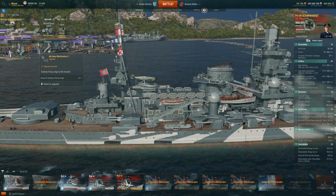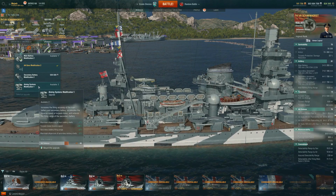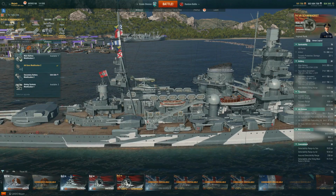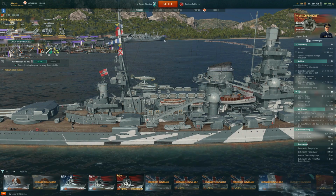AA, we're boosting that. Obviously, you could pick something else if you want to go a bit more balanced. Aiming system mod 1 is fantastic. If you want to go secondaries, boost those out, you can do that as well. And then steering gears for this last one. Of course, running premium consumables on these.